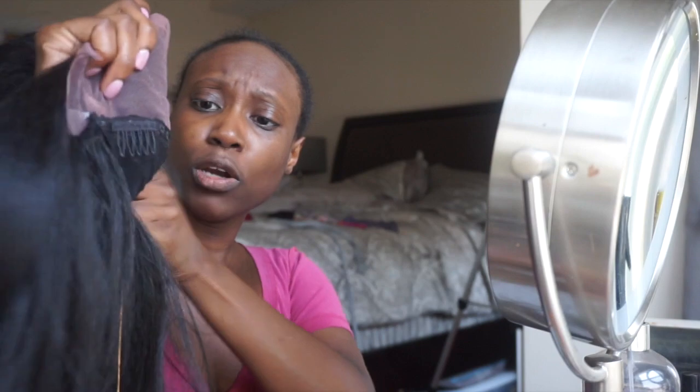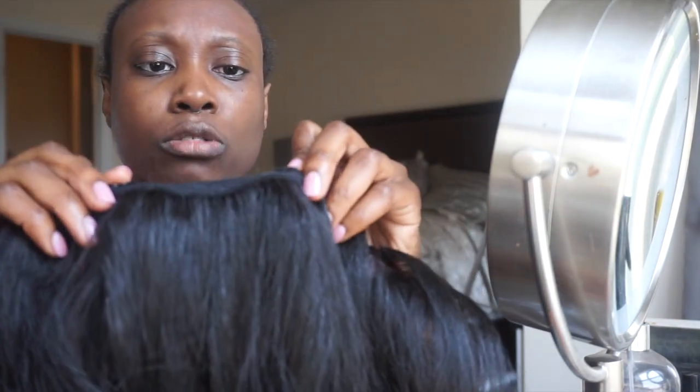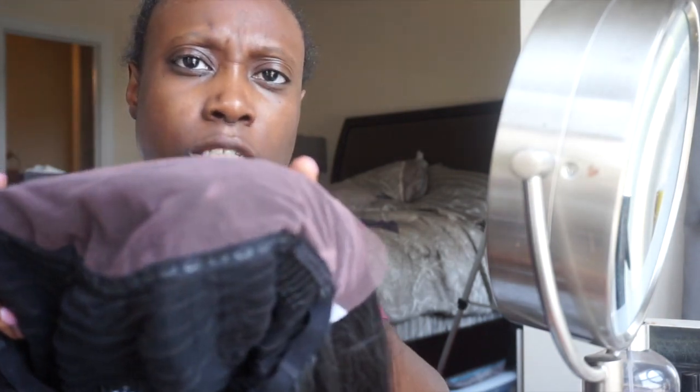I need to wash my face. But I'm trying it on, and this is a pretty good fit. So when I crisscross it some more, it's going to be an amazing fit. I'm probably going to take this comb out the back. I never like the comb in the back. And look how much parting space this is right here.